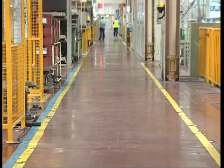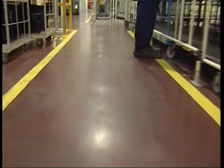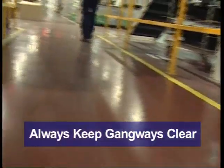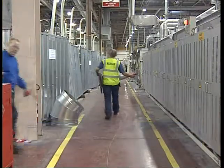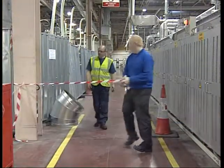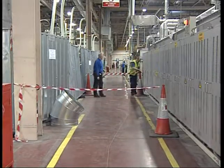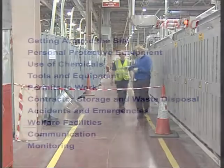Another important issue affecting safe movement around site, not just for you and your colleagues, but also for other contractors and DM UK personnel, is the tidiness of gangways. Always keep gangways clear. If your work is unavoidably going to create an obstruction, speak to your DM UK contact, who will arrange for the gangway to be suitably cordoned off for an agreed temporary period of time.